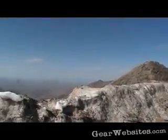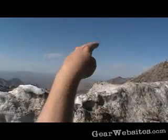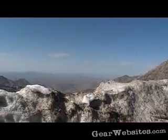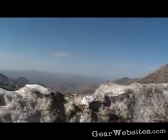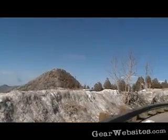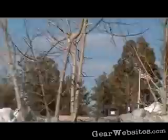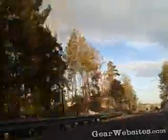And here we are on top of the mountain. We're not looking south towards Tucson. Right now we're actually looking north, and Phoenix is about 150 miles that way. We're looking down. That would be Oracle, Arizona, down at the bottom of the hill here. And we'll speed it up as we go back down the hill.